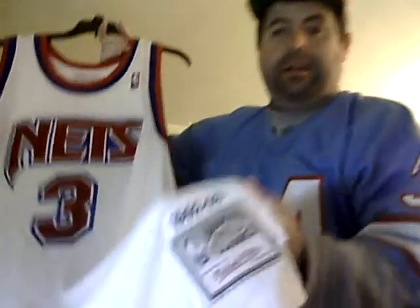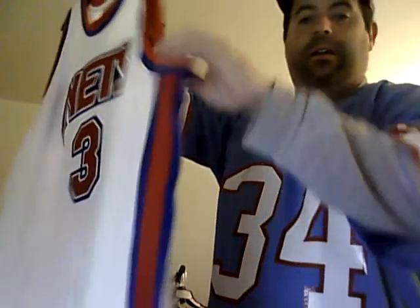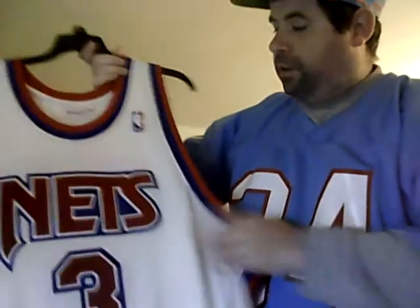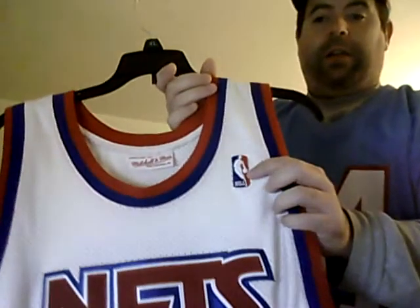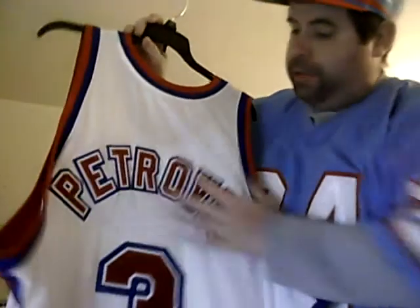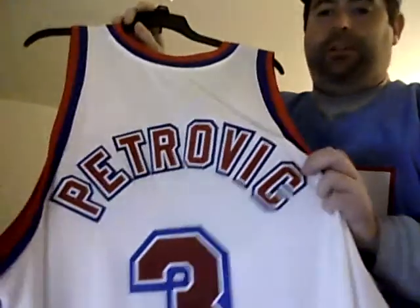This is from the 92-93 season. As you can see by the jock tag, it's got the trim going around the side. Video pictures don't do it justice. It's a beautiful jersey. If any of you ever get a chance at it, strongly recommend it. NBA logo on the front. Petrovic is no nameplate. It's all triple stitched. Everything on this jersey is triple stitched.